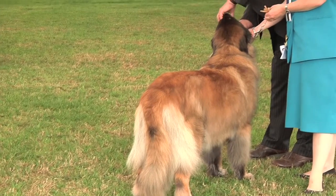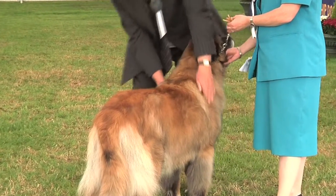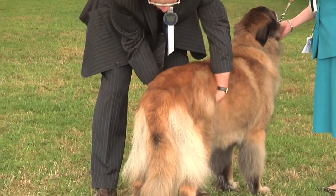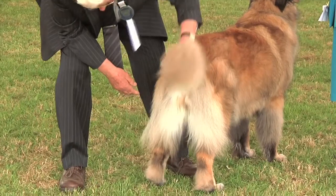Luis Pinto Tezera judged Estrella Mountain Dogs today. From an entry of 35, he found his best of breed winner in this bitch, number 2009.